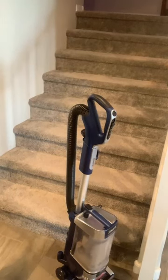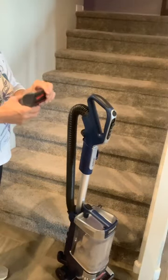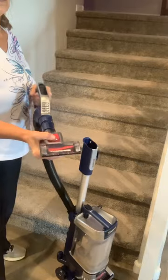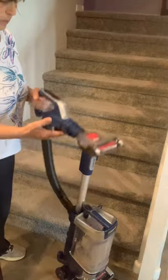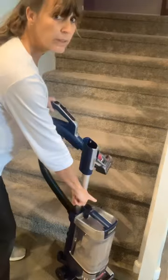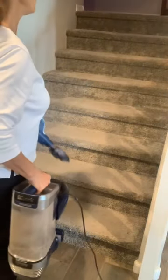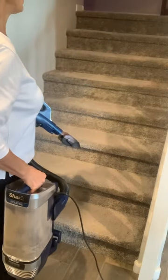Okay, so here we are at the stairs. We are going to use the tool and we're going to use the lift away. So on the stairs, obviously I don't want the taller tool because I like having more control over my wand. And if I'm holding it up like this, it actually puts more pressure on my arms. So I've got my attachment. I have it on hard floor tool. I'm going to hit the lift away. Okay, we'll move this out of the way. And I always work my way up to down, so if anything does fly out or there is any debris, it's going to come down.